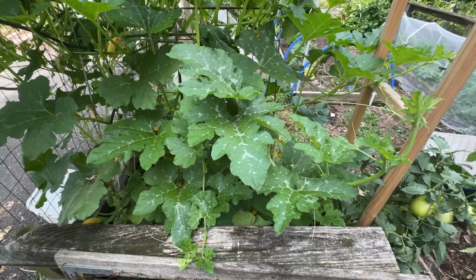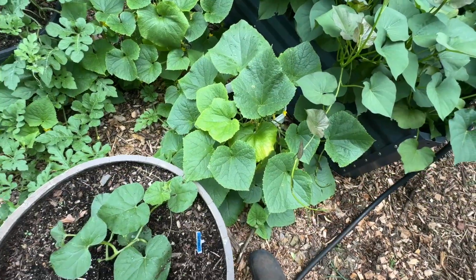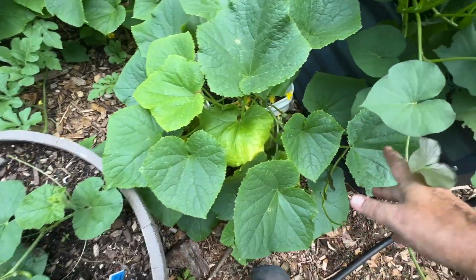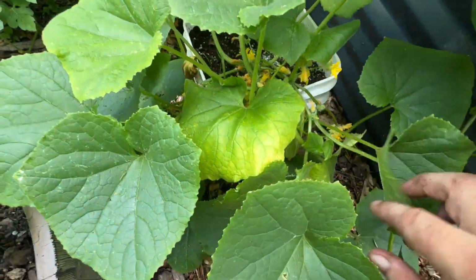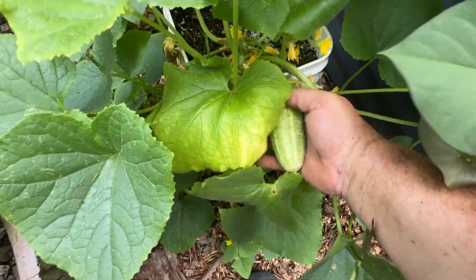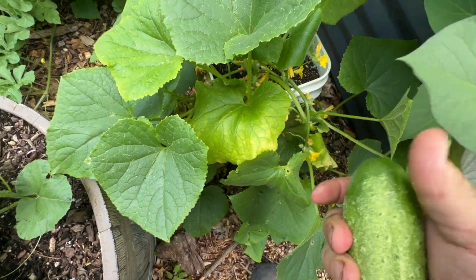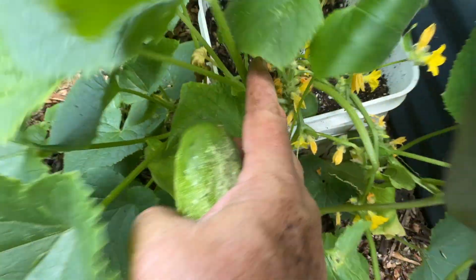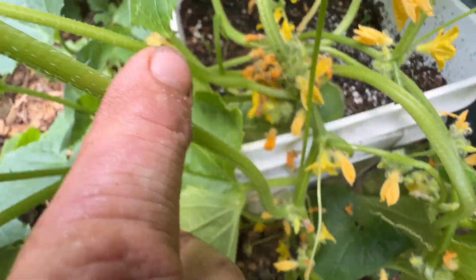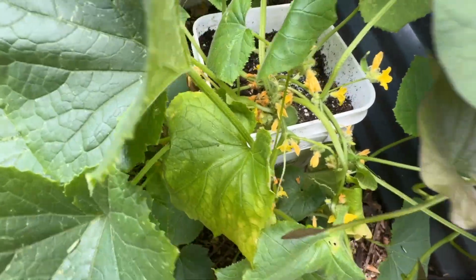The ones in the buckets are actually doing quite well. This is the pickle bush cucumber in the bucket, and we just saw a bee go in, but we've got a couple of good cucumbers, as a matter of fact. I think I'll take this one because it's about the size I want. Actually, it's a little bit bigger than what I want, but we can see there's another one right in there. It's growing, and that's probably close to the size I want, so I'll get that one too.